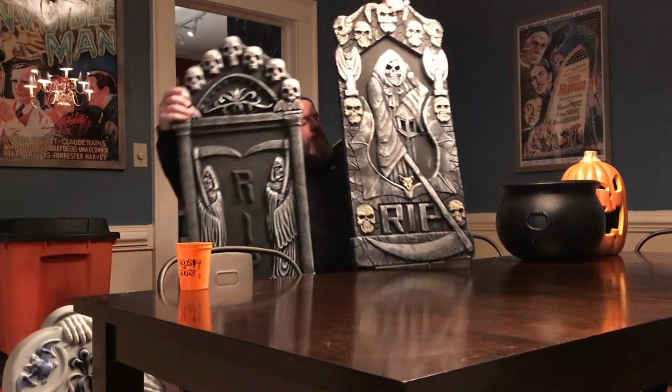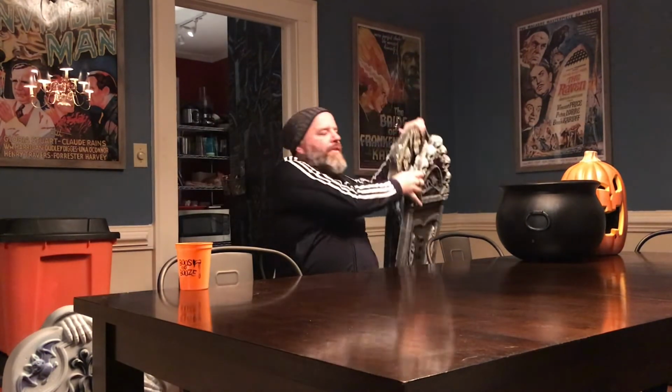And we'll zhuzh them up a little bit, give them a little more detail, and see what else we can do to make them join the ranks of the spookier tombstones that we have. So we'll play around with these. All right, that was everything that was out of the box that I bought. Everything else is in these 2 other boxes that we're going to dive into. And I'm hoping for some good stuff. So we'll see what we come up with and go from there.